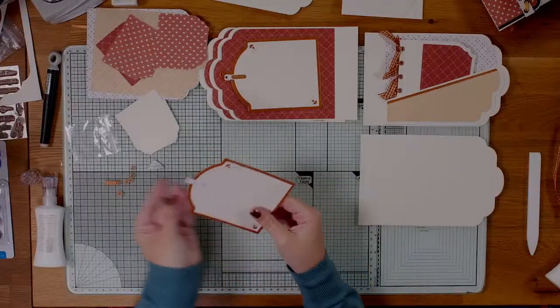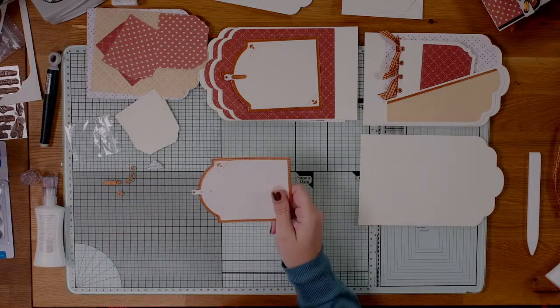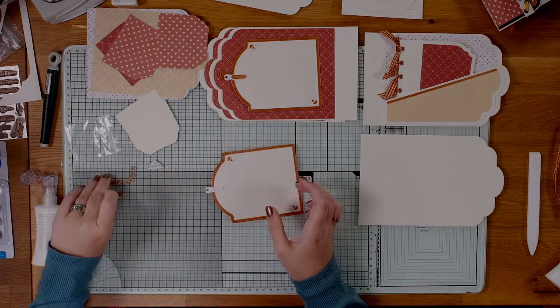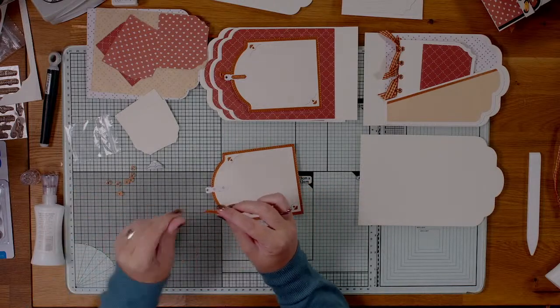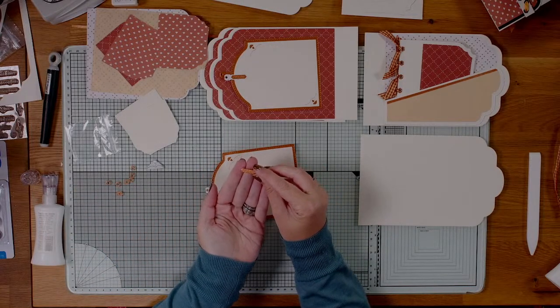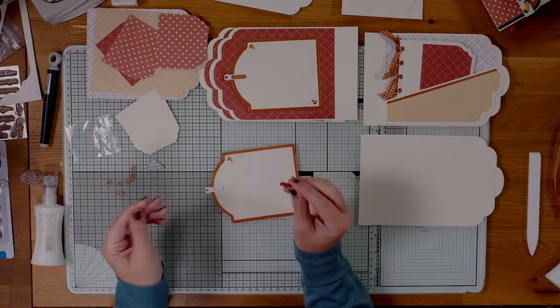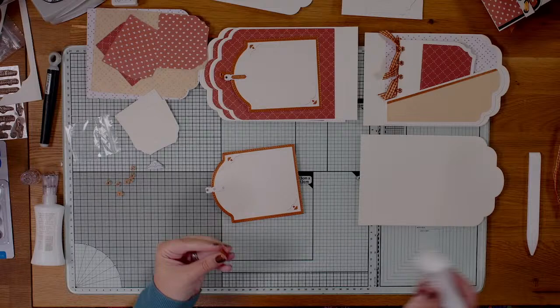Love that. I've put a patterned paper tab on this tag. Oh, too many words. Like so. And I have also cut, this is possibly one of my favourite little dies in this kit. It is cute, isn't it? It is a little deboss sentiment that says pull me, but it actually cuts out so you can layer it up as well. So I'm going to pop that on here.